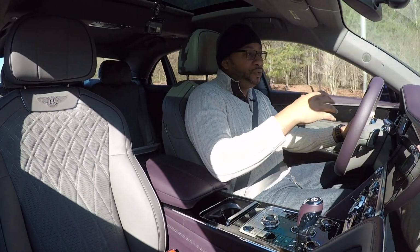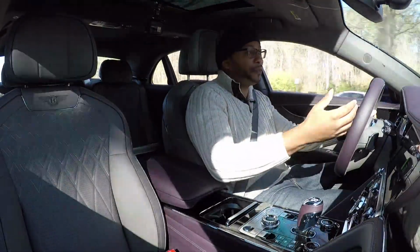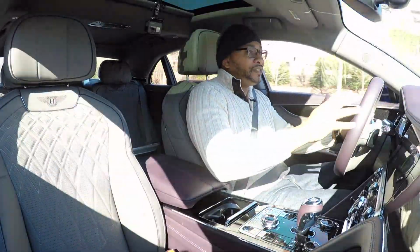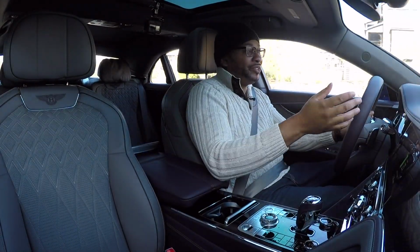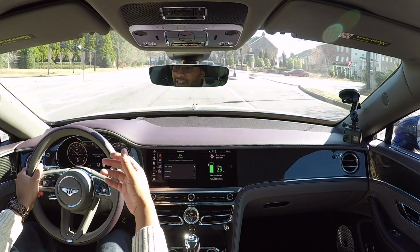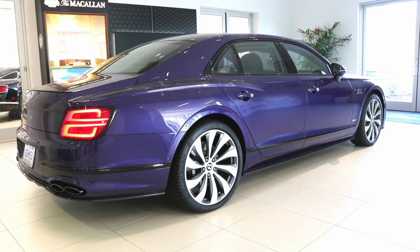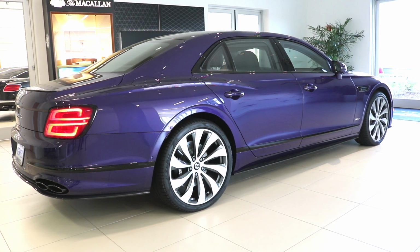So if you compare that to the V8 model, the top end would be about 198 miles per hour. And of course, the W12 model, 207 miles per hour. All speeds for all three models, which you'll probably never see, right? So what you care about is how does this vehicle accelerate? With the 0 to 60 time of 4.1 seconds, I think the hybrid provides a sufficient amount of power. With all that torque in a vehicle this heavy, that definitely comes into play with that acceleration as well.